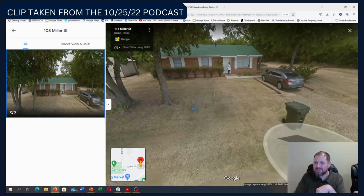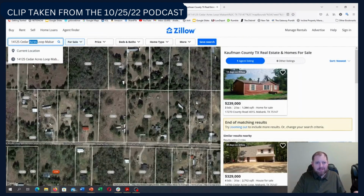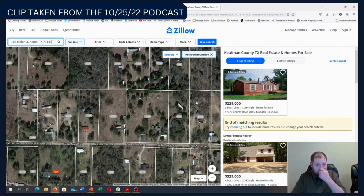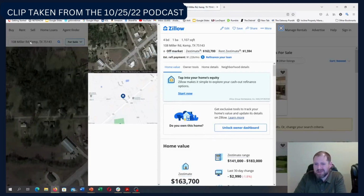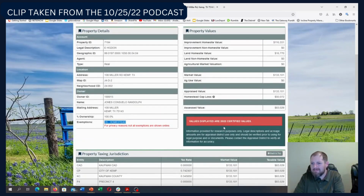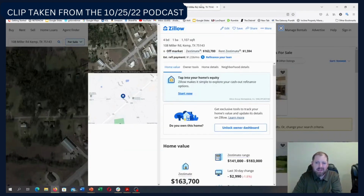It's not a prefab. 2013 image there. It's just a smaller actual house. Let's see if it pulls it up. Yeah, so valued at $163,000 is the estimated value here. It's a 4-bedroom, 1-bath, about 1,100 square feet. I guess those numbers kind of make sense there. The county says it's worth $116,000. It's worth about $50,000 more than that. About $160,000 there.